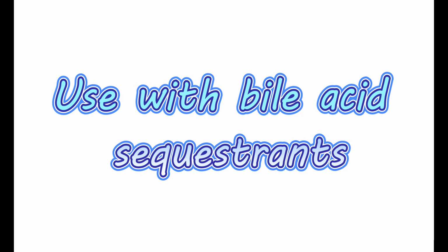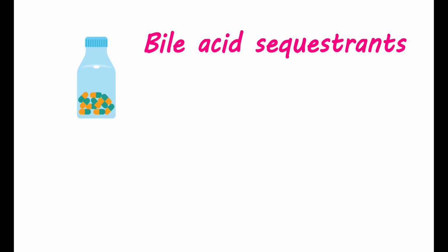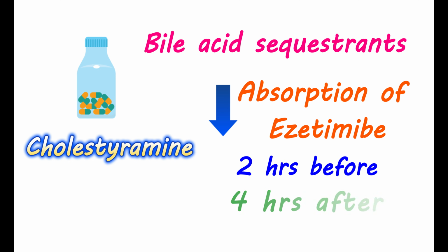Use with bile acid sequestrants. Bile acid sequestrants like cholestyramine can interfere with the absorption of ezetimibe. They form a complex with lipid substances, and it is non-absorbable. So if you're going to take cholestyramine along with ezetimibe, it forms a complex with this medication that reduces the absorption of ezetimibe into the body. Therefore, when you take the bile acid sequestrants like cholestyramine, take ezetimibe at least 2 hours before or 4 hours after taking these bile acid sequestrants.